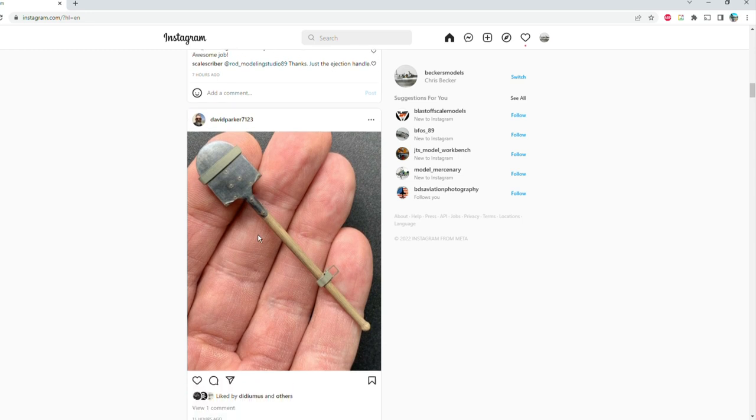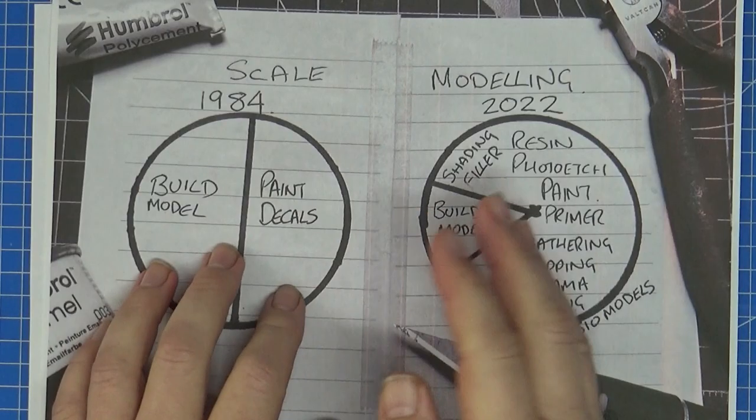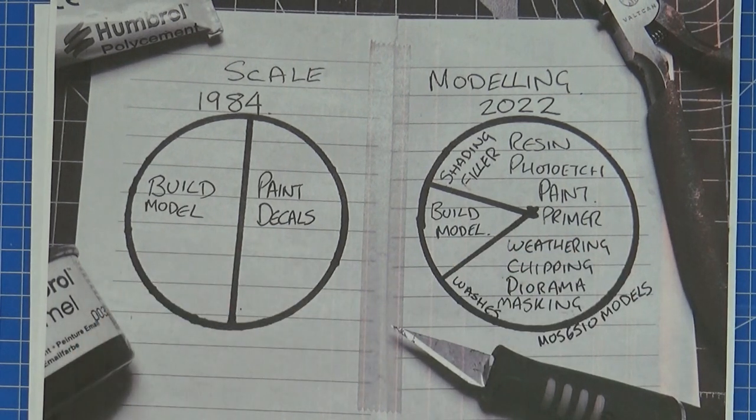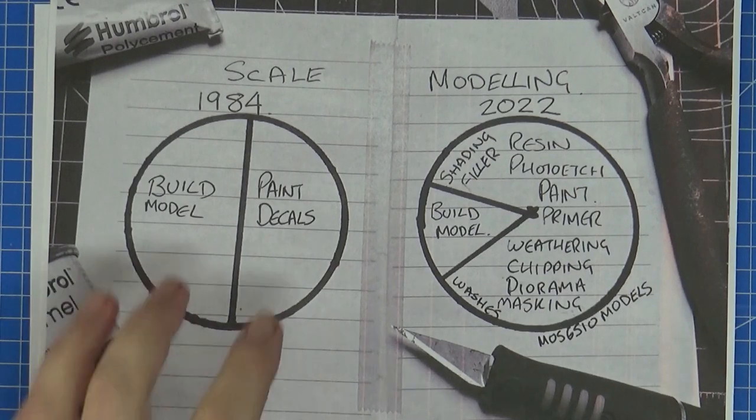You don't see too many out of the box builds, or if you do, you sort of flash by them and get to this side instead. Now, there are different approaches, different levels of creativity going on there, and different layers beyond the simple build it and paint it.